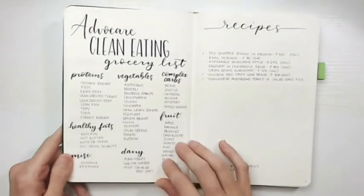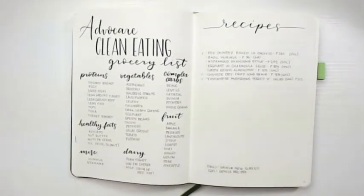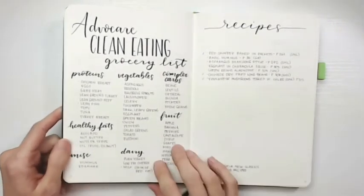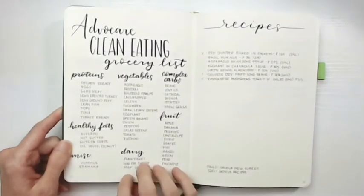So we are actually doing an Advocare cleanse this week. And Brenda, yes, about the weather stamps. Actually, I think I'm going to make weather stamps next. I think that's going to be my next batch of stamps. So I'm glad you asked, because I think that's going to be a cool one to incorporate in journals. You can use that all the time. There's always weather.